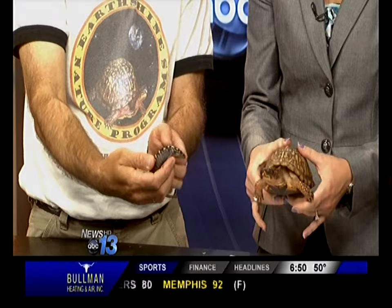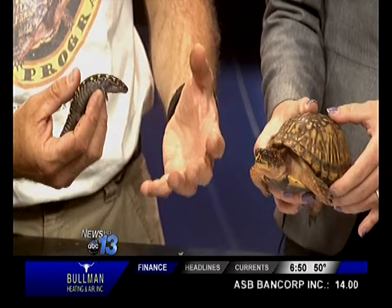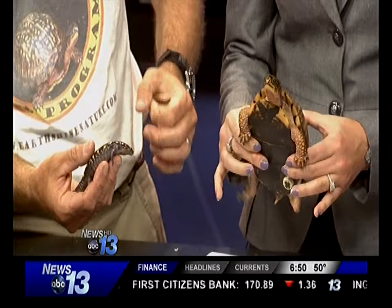That's right. We have Tripod. She's an eastern box turtle and she is our mascot. She was found in the road. I found her in 2007. She had been hit by a car. Her left rear leg was smashed, so a veterinarian removed her leg, sewed it up, and she now has this little nub.